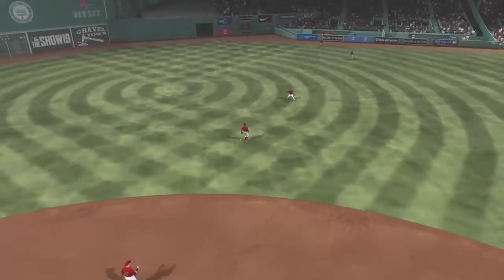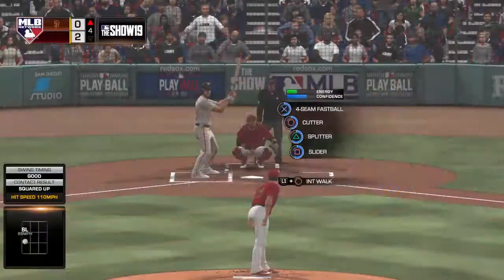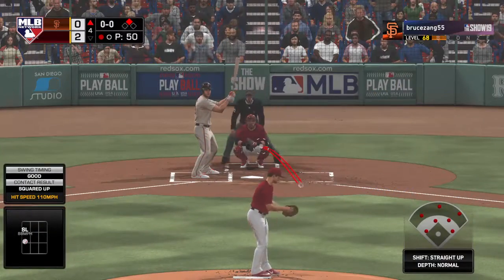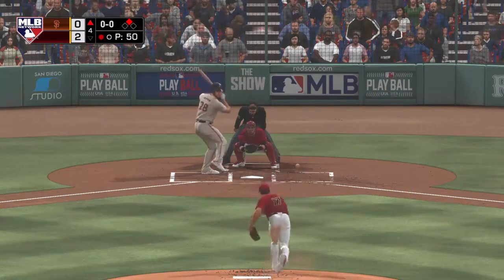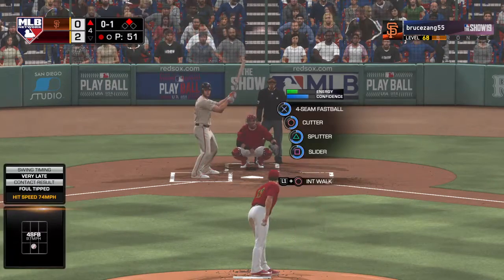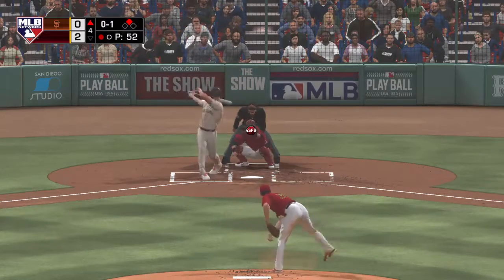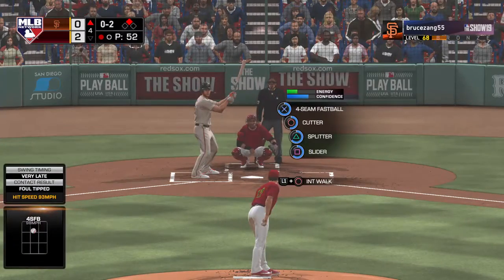And he'll pull into second with one away. That'll bring up the power hitter, Matt Olson. Comes into this at-bat 0 for 1 in the ballgame. 0-1 the count. From the stretch. And it's fouled away.